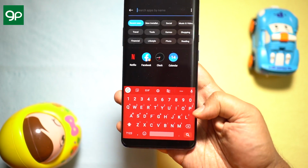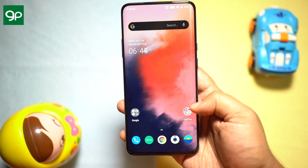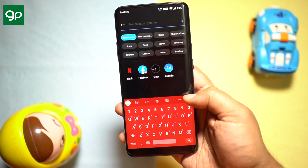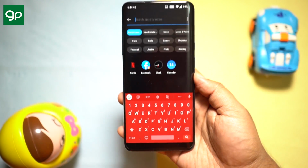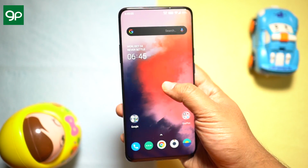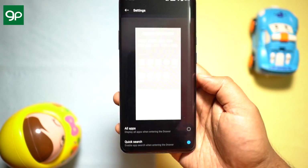You must already know how to enable this quick search option, that is, whenever you open the apps drawer, the search option comes up. So searching for the app you are looking for is much easier. To turn this feature on, open the home settings by tapping and holding on the home screen, then drawer.